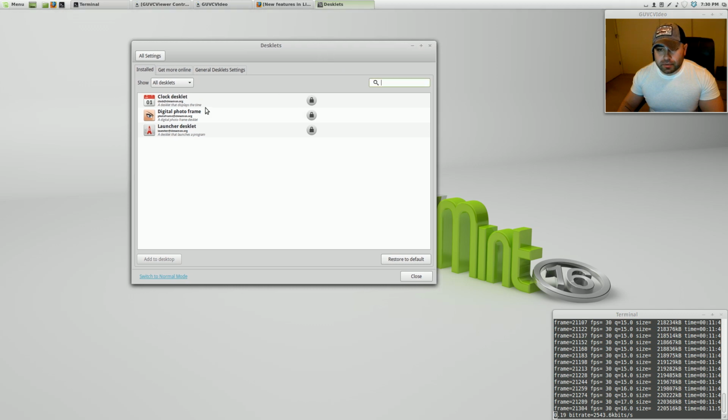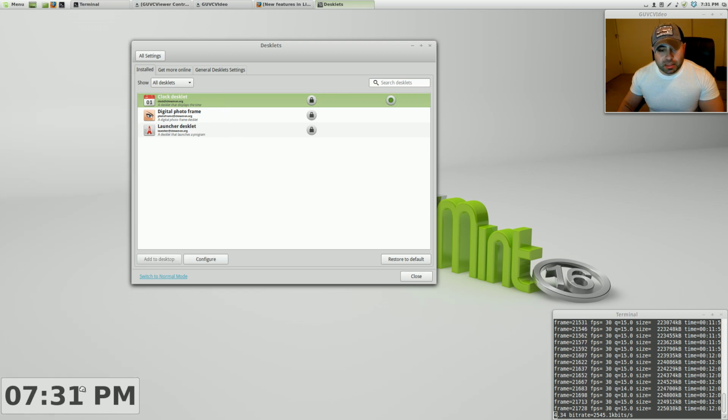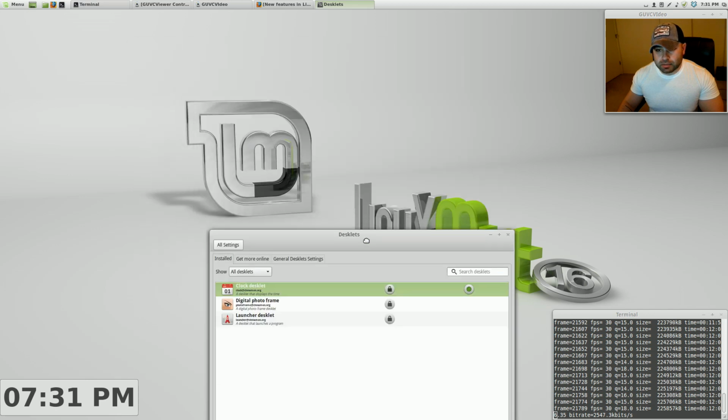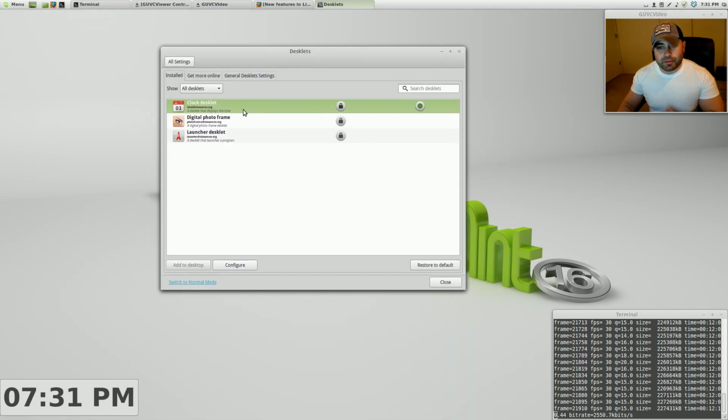Linux Mint has also released desklets, I believe one or two releases ago, and it's very similar to KDE's Plasma widgets, but you can add these things simply by clicking on them and hitting Add to Desktop. This particular desklet is a clock, so you can place a clock on your desktop. There aren't many installed by default, but you can get more online. To remove them, you can simply right-click and remove the desklet.